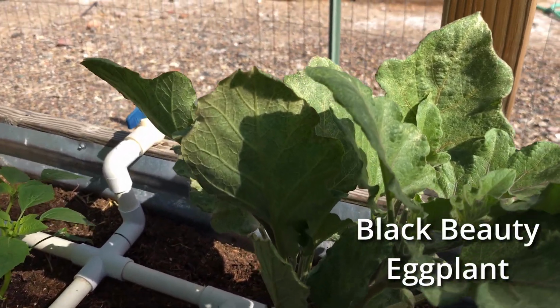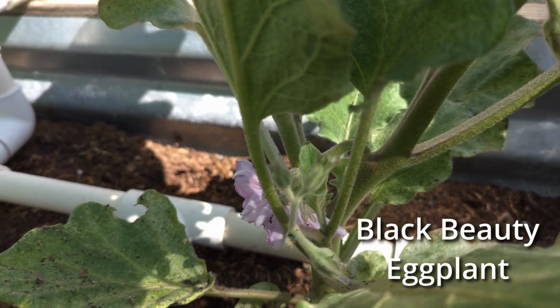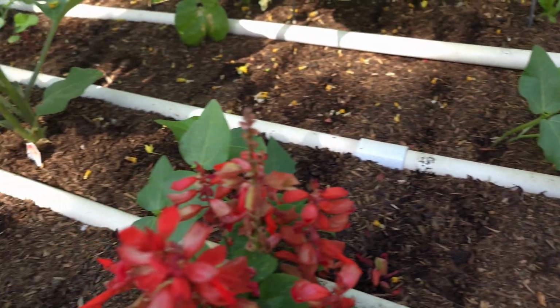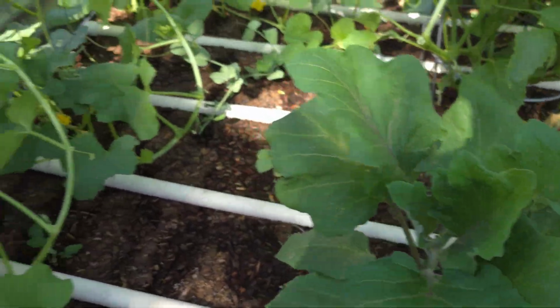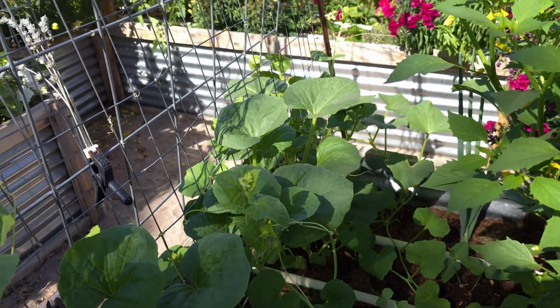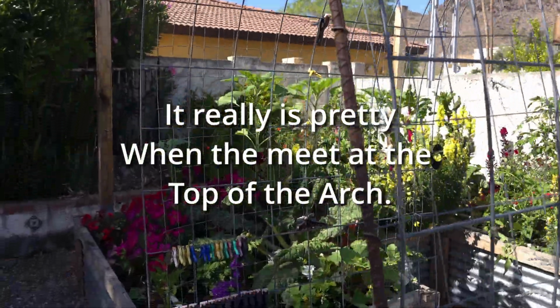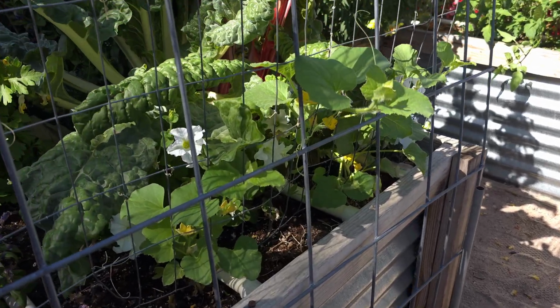We have black beauty eggplant. You can see the flower forming there. We have black-eyed peas that are growing there. Red salvia, another black beauty eggplant. And these are Armenian cucumbers that will eventually, throughout the summer, go all the way over the archway and meet up with the other Armenian cucumbers.